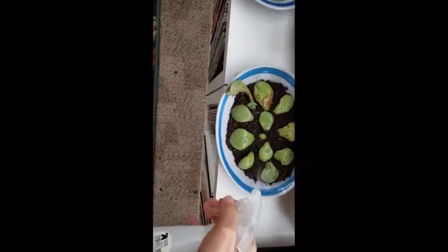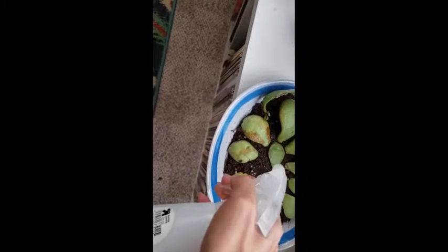The last step was just to mist everything really well so the soil was damp and the leaves had a chance to get some water.